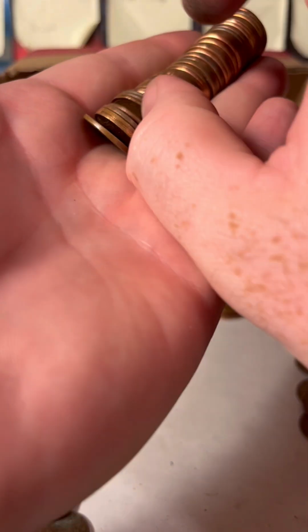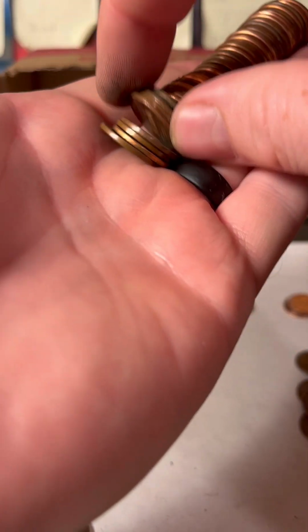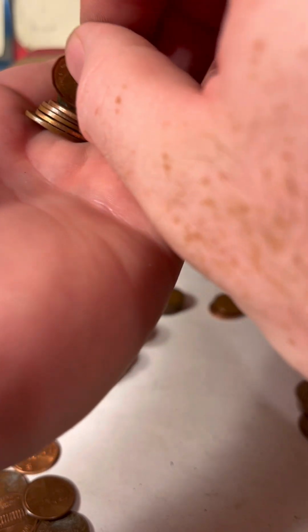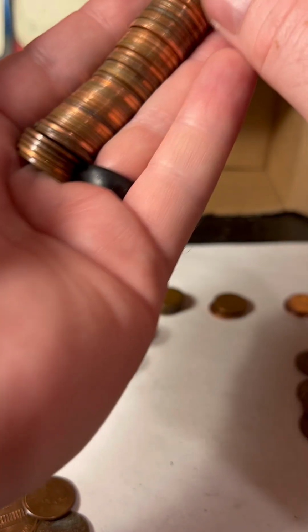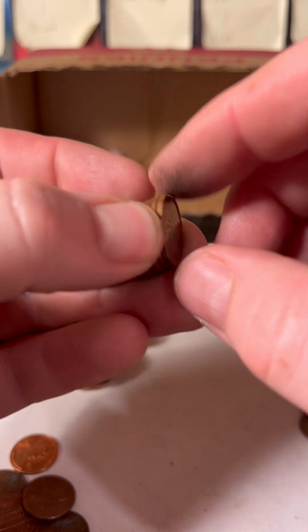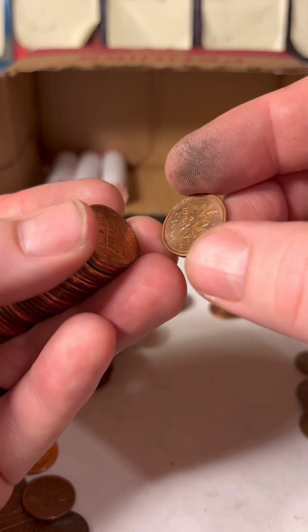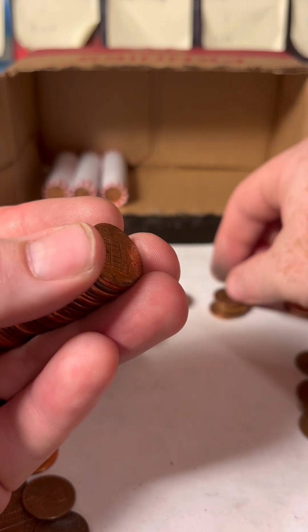Here's a foreign coin. You can tell just by the design, Canadian. I could tell based on the flat edge. It's 86. There we go.